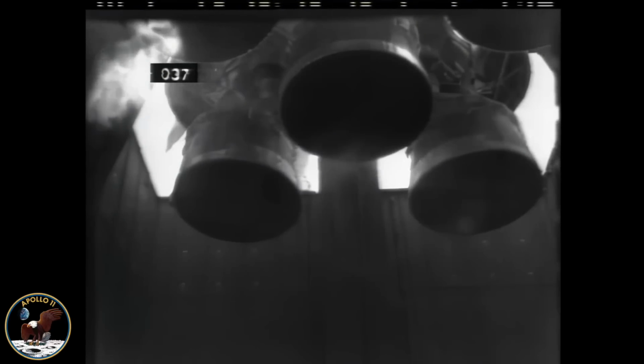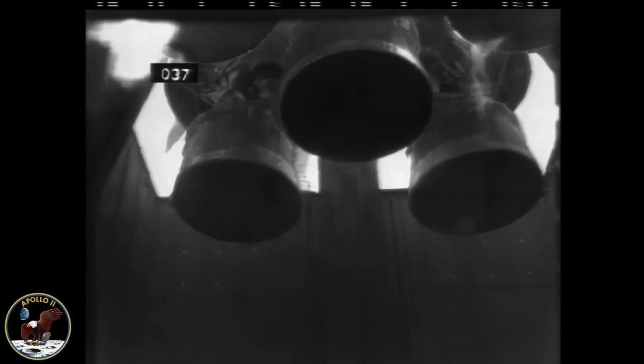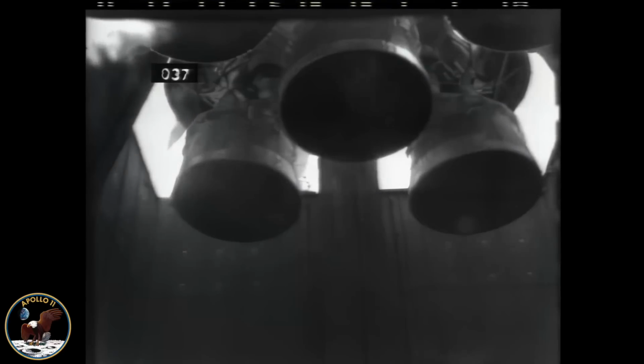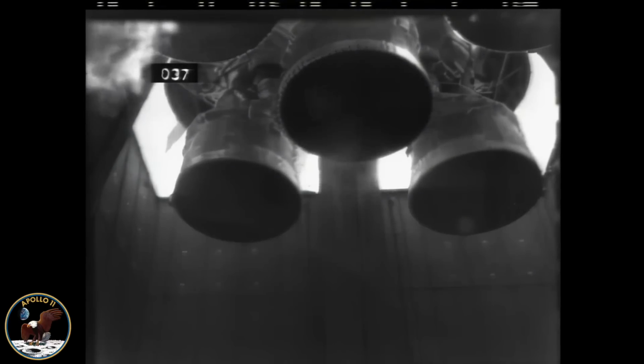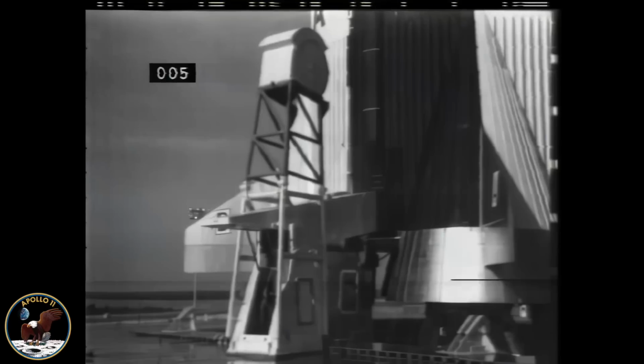We did take a look a little while ago at the RP-1, the high-grade kerosene fuel that's used in the first stage of the Saturn V, to make sure it was at its proper level. We keep an eye on the count and use the aid of computers to keep an overall look on general status. We're now at T-minus 44 minutes, 21 seconds and counting. This is Kennedy Launch Control.